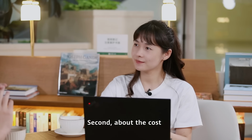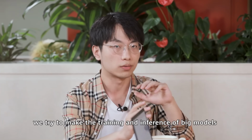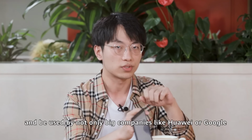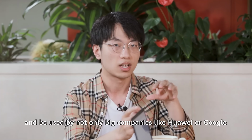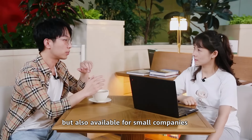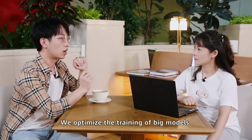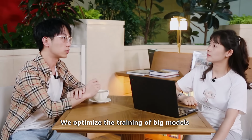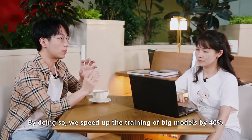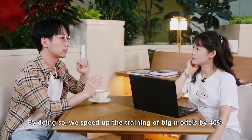And second, about the cost, we try to make the training and inference of big models cheaper and cheaper, so that they can be studied and be used by not only big companies like Huawei or Google, but also available for small companies, for colleges, and for individuals. We optimize the training of big models by learning from small models as a good start. By doing so, we speed up the training of big models by 40%.